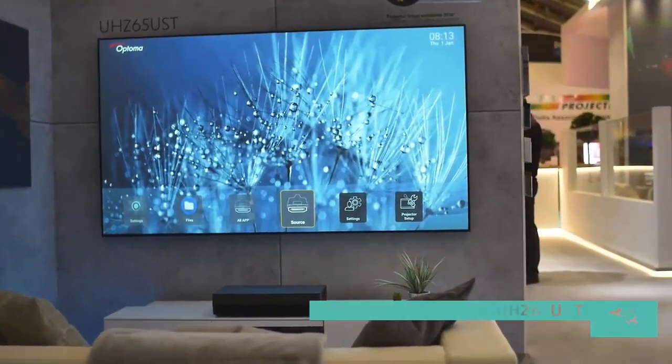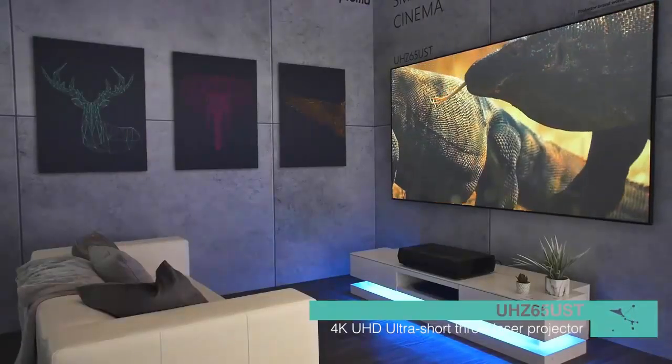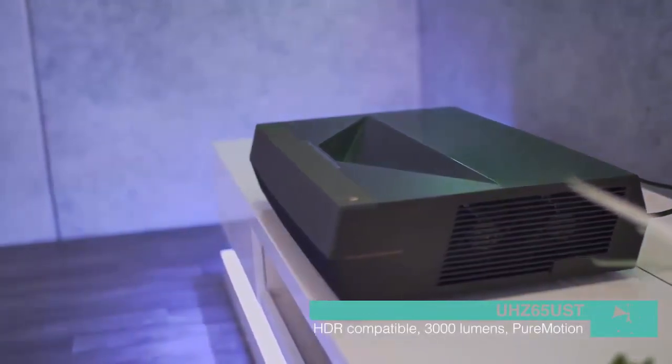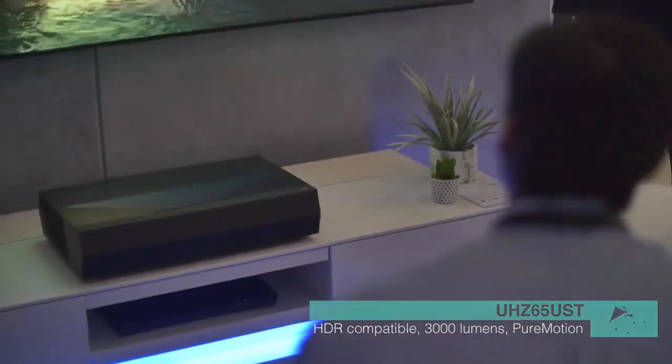We're actually just showing it at the show, but it's going to have 3000 lumens, full 4K with HDR, frame interpolation, Alexa built in. You've got Bluetooth and Wi-Fi facilities as well. So essentially, you can stream 4K straight from the projector onto your screen.